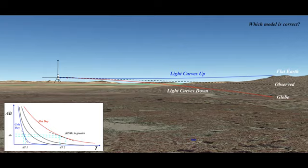All right, so which model is correct? Well, in the inset, I have some temperature gradient profiles. Looking closely at what happens close to the ground, there's a stronger gradient there on a hotter day. And that kind of indicates that light really curves up.